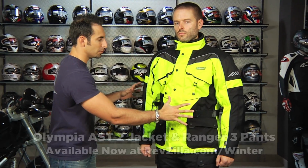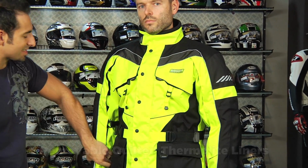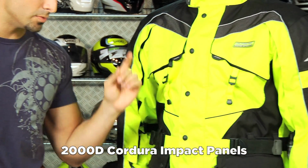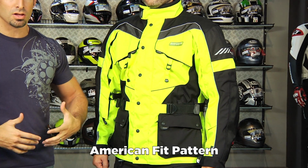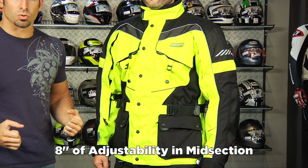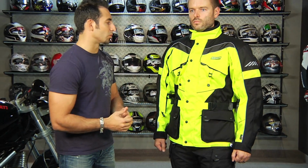You have a waterproof, breathable liner that's baked into the outer shell, removable thermal liner in both jacket and pants, and you're even going to have 2000D Cordura in the impact areas. The other nice part about the Olympia AST2 jacket and the Ranger 3 overpants is they're American cut. They're built for an average build to an above average build. So if you're an American guy with broad shoulders or a little bit of a gut, you have a lot of adjustability and you're not going to be shoehorning yourself into it. It's going to be comfortable and fit you well as you take it into the colder riding seasons.